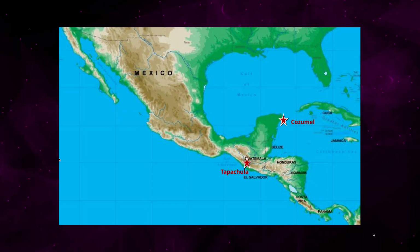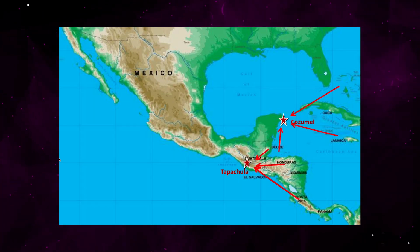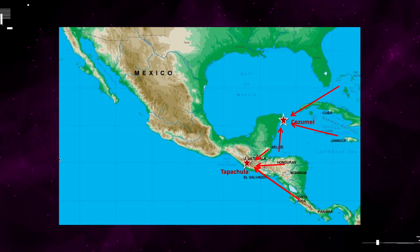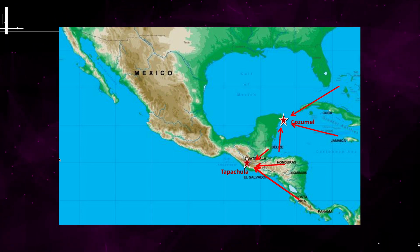If you are planning to enter Mexico from anywhere other than the US or Canada, then you need to make your first landing in Mexico at either Tapachula on the Pacific coast or Cozumel on the Caribbean coast. Therefore, if you're planning to enter Mexico from the Caribbean, the Bahamas, Central America, or South America, you should determine between Tapachula and Cozumel which one of those two airports best suits your route of flight, considering your final destination in Mexico.